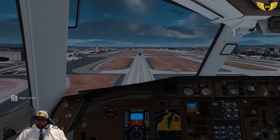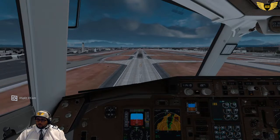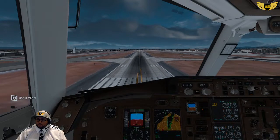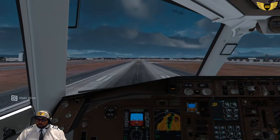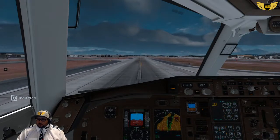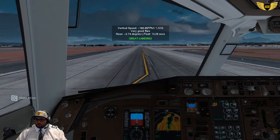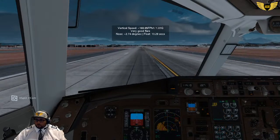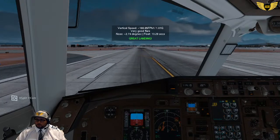Minimums. Continue. 100. 100. 50. 50. 40. 40. 30. 30. 20. 10. Alright, let's hold it, hold it. Hold her up. There we go. Spoilers are out. Nose is down gently. Thrust reversers on.